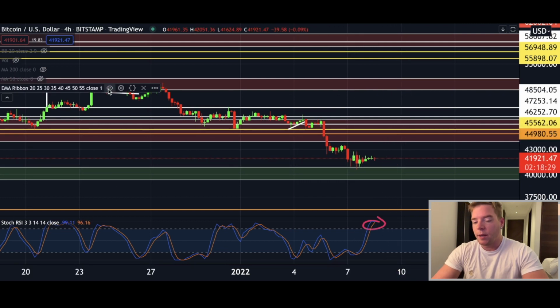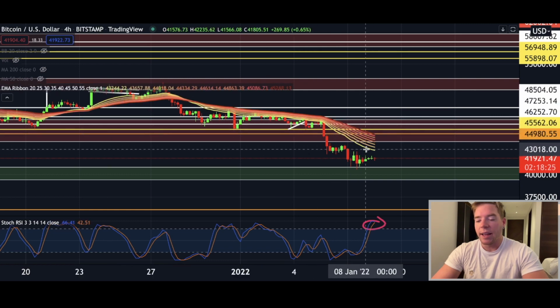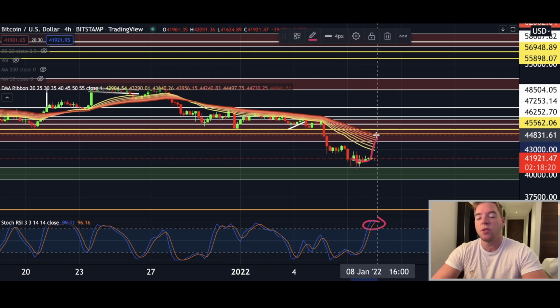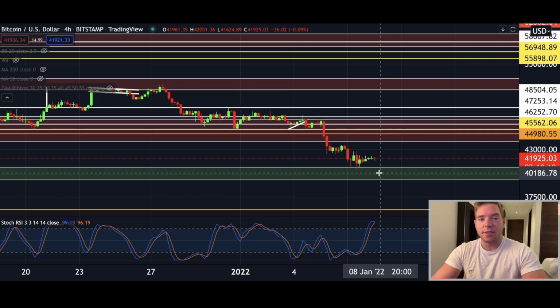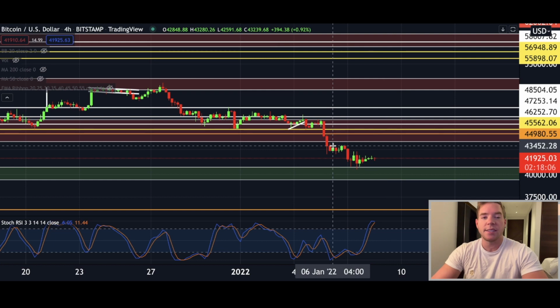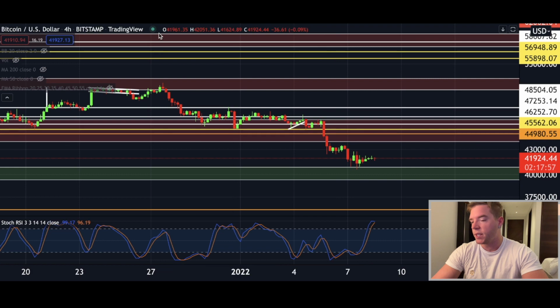Also, when we take the EMA ribbon, we are still under the EMA ribbon with the price action. So what we want to see is the price breaking into the ribbon, staying within the ribbon, breaking above, and then staying above the ribbon to get into a new uptrend. For now, that is not the case. We have to be patient here. But like I said a couple days ago already, most likely next week all this might be over and we finally return back to the upside.